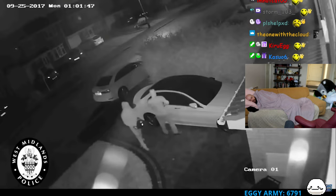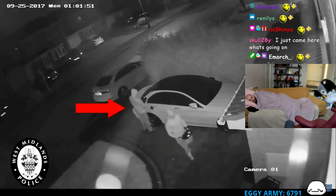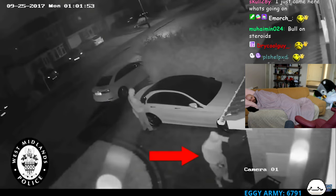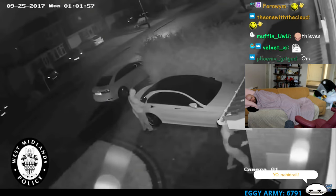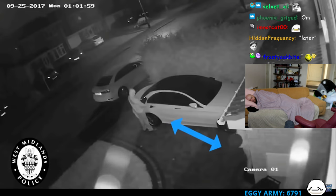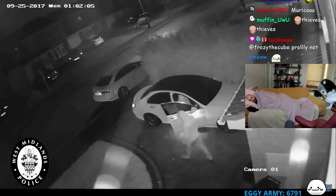Thieves are beginning to use something called relay attacks to steal cars. The way it works is one person stands next to the car, while the other stands near the house with a device that can pick up the signal from the key fob. The device then relays that signal over to the car. The car's computer thinks that the key fob is right next to it and immediately allows instant access.